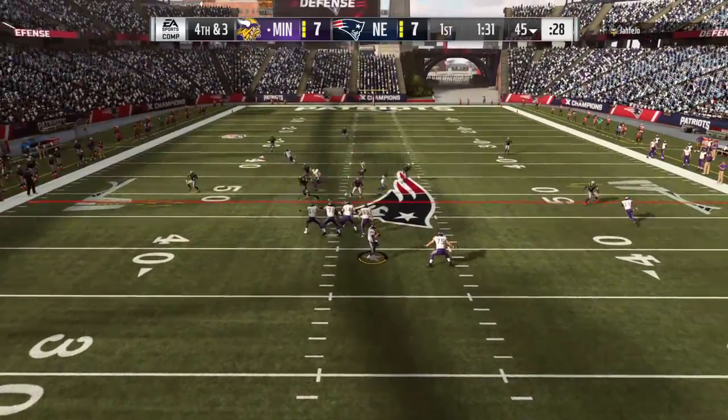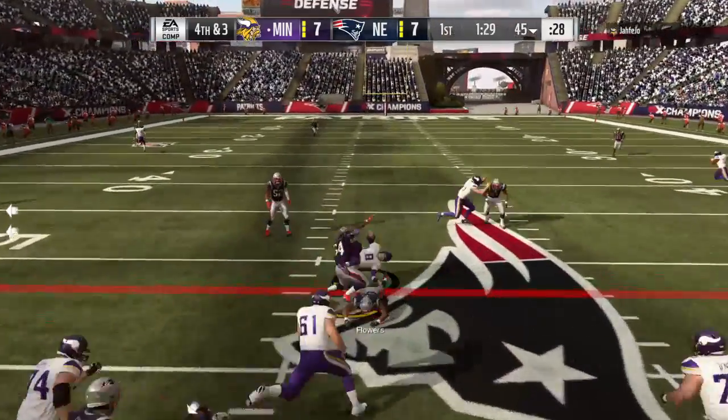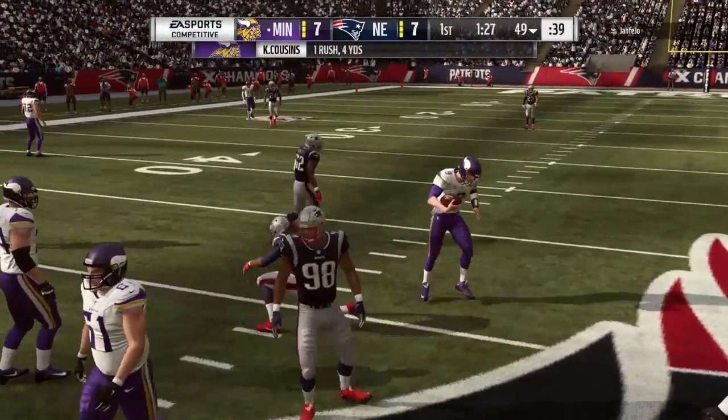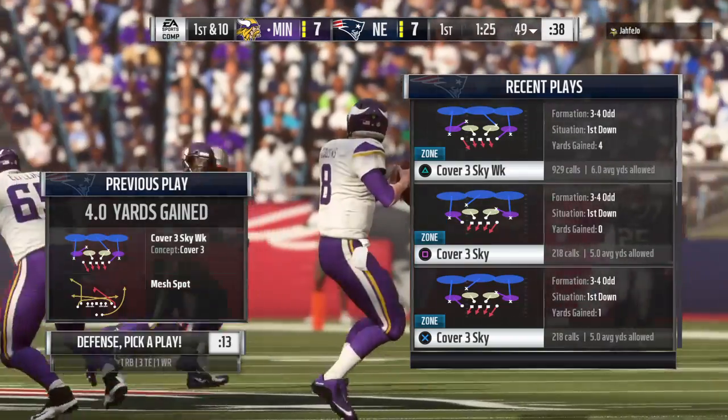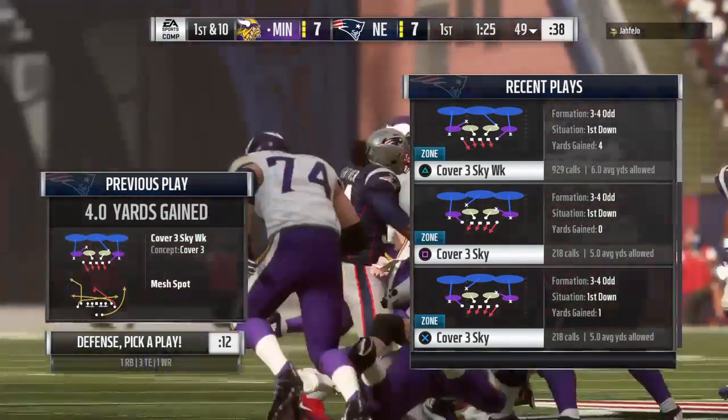On fourth down, they do snap it to Cousins. And he will have the first down as he's brought down up near midfield. Well, they deemed it 4-down territory, and they got 4 yards to pick up the first.